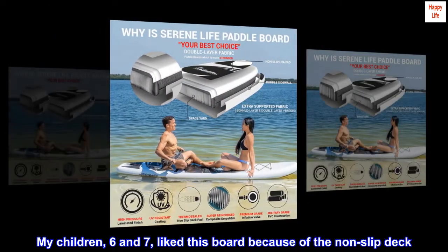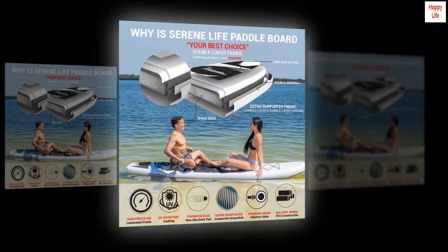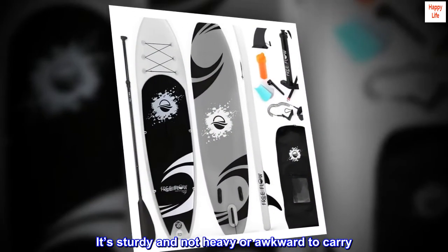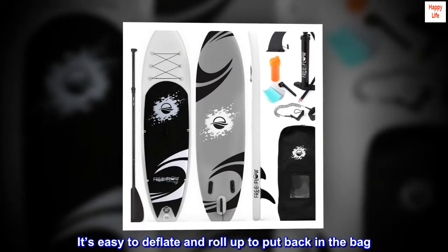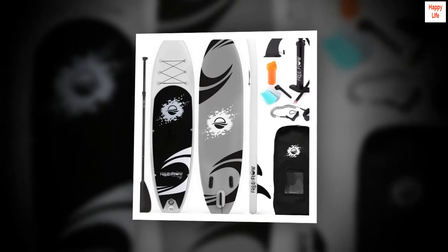My children, 6 and 7, liked this board because of the non-slip deck. It held up to 360 pounds with no problems. It's sturdy and not heavy or awkward to carry. It's easy to deflate and roll up to put back in the bag. It's easy to store. I highly recommend this board.